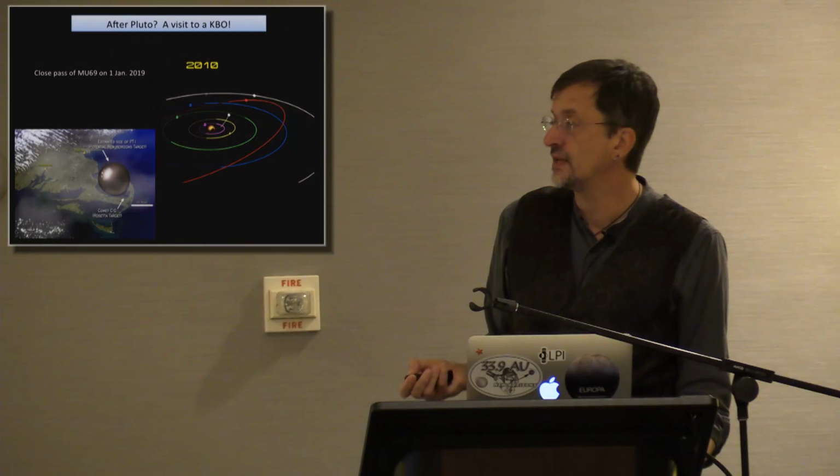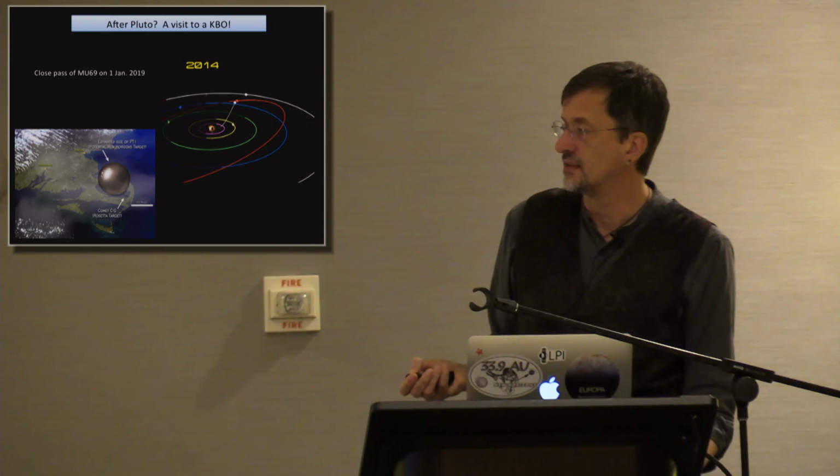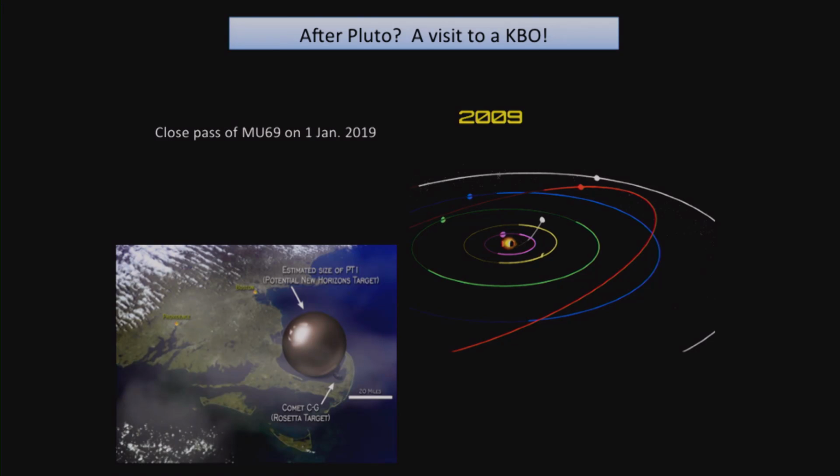The target turned out to be rather small. Both of them turned out to be very small. This is an estimate of the size of the object as of last year. And you can see the trajectory. We just passed Pluto, and there's our target arrival time on January 1st, 2019. But you can see the size in comparison to Cape Cod. It's only about 25, maybe 30 kilometers across if we're lucky.